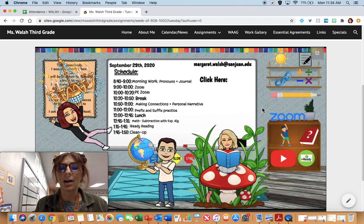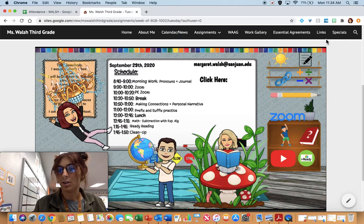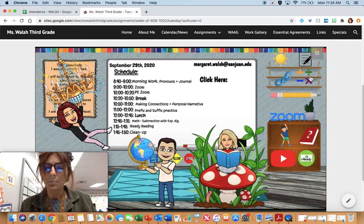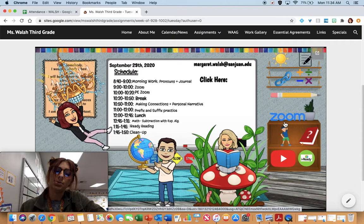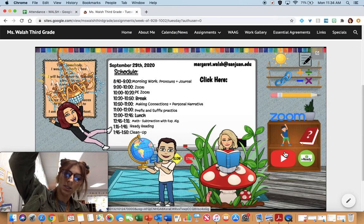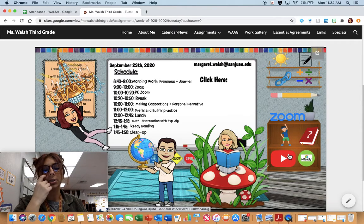All right, and then we have our Zoom. So if you are on here, you're going to click the Zoom button. You also have it available on the links button as well to access the Zoom, as well as the home button, I'm pretty sure. So you're going to click Zoom and you're going to join us at 9 a.m. Then you have your PE Zoom at 10 o'clock. You're going to click our little boy who is stretching. You're going to click him to get to your PE Zoom.